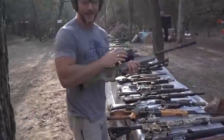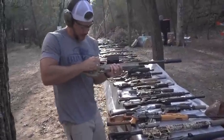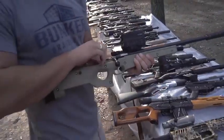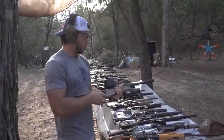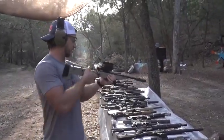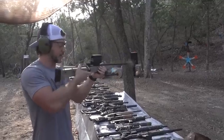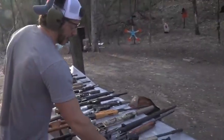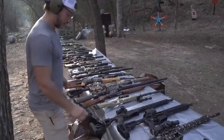This gun sucks. I'll be honest. You can see why. It's already jamming. This is a 22 long rifle. I got this for Lincoln as his first gun, my son, and it's just super hard to load. It's just not fun to shoot, but it's tiny. You see it's got a youth stock on it. It works. It's just stupid. I would not recommend them to anyone.